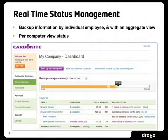Yeah, so what the dashboard shows you, as everyone can see on the screenshot, is it allows you to see in kind of real time where your business is in the aggregate with their backup. In this example, we're seeing someone who has used 71% of their 250 gigabytes of space that comes with our $229 product. You can see the employees listed down below that have installed Carbonite on their computers. You can tell their backup status, whether they have a backup in progress, when their last backup was, and if they've installed or not.